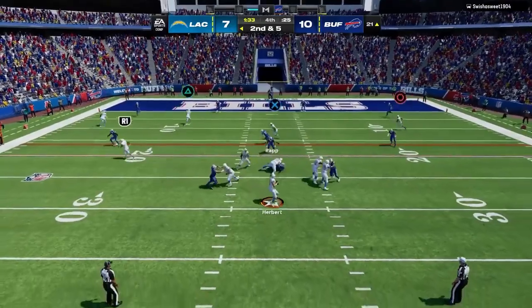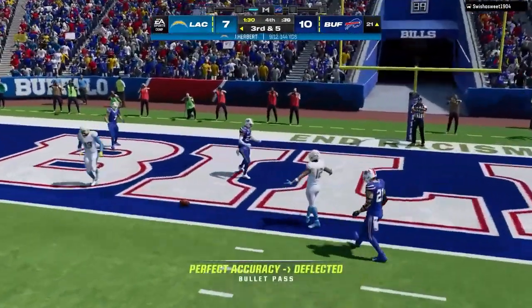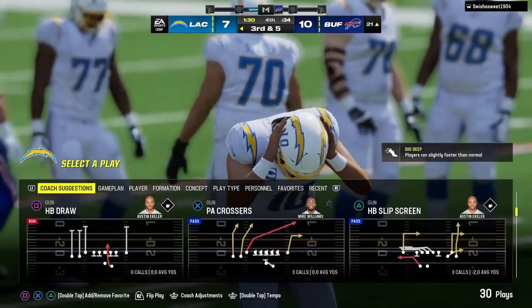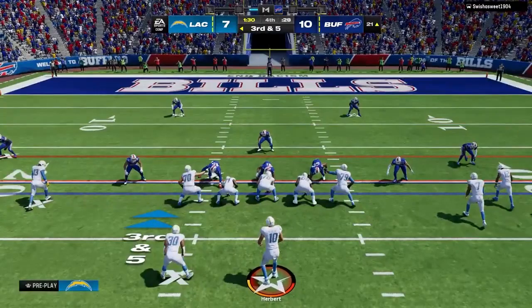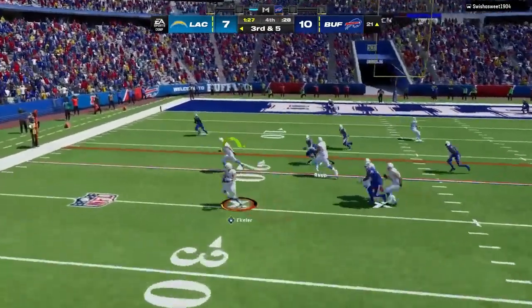Herbert. And his throw here is incomplete. This secondary as a unit, they worked really well together in this one, especially late. A lot of cohesiveness, a lot of communication, and some great athleticism. They're playing so well now, a nickname is sure to follow. They're going to have to name this whole unit soon.